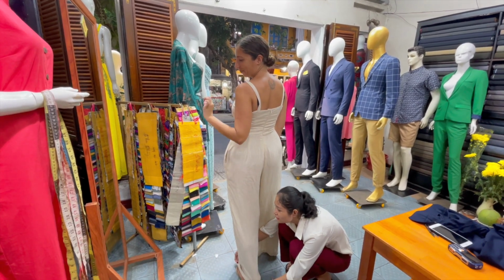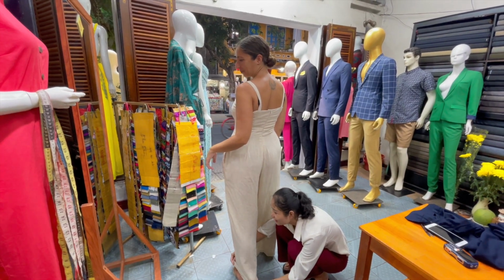If you are going to get custom-made clothing, we recommend you plan in Hoi An at least 4 days. You can probably get it done in 3 days, but it will be a stretch if you need extra modification. Usually when you go to the tailor, you will give them the design that you want, or you can pick the design from the book that they have in the shop or from Pinterest, and it will take about 24 hours to get the clothing done, but this will be just the first fitting. It might be good straight away, or you might need different fittings.